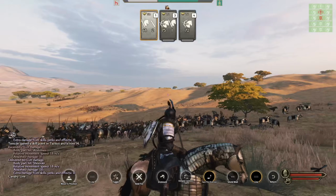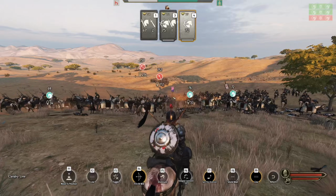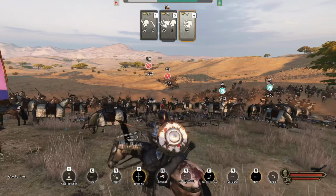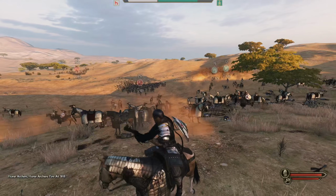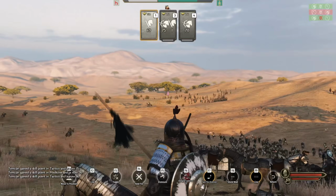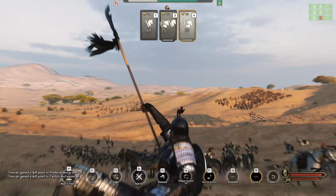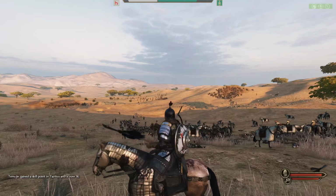Alright, let's get our melee cav to the left. Ranged cav to the right. I think we dealt with the majority of their cavalry. So we should be in good shape here. We're going to go ahead and start shooting arrows back at these guys. And we're going to go ahead and move our melee cav and run right through their lines. And let's see if we can get our horse archers to get some good shots off on these guys.